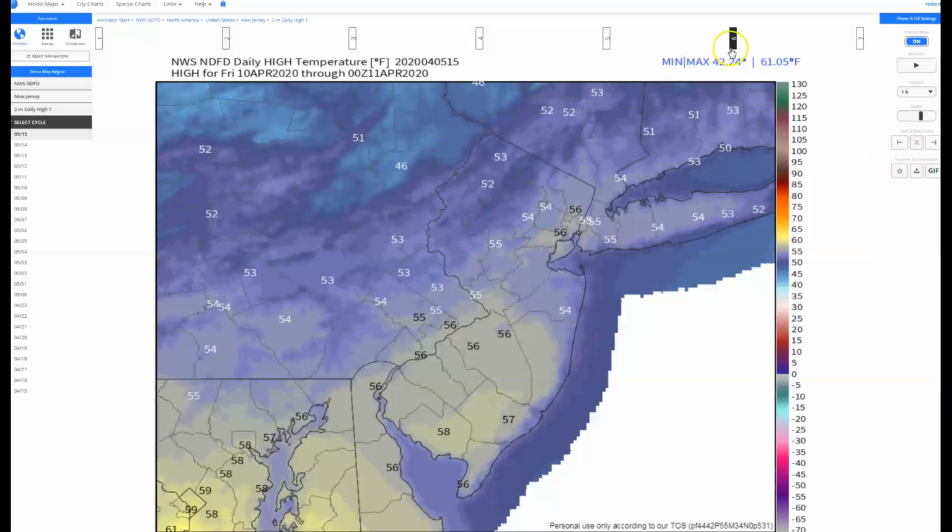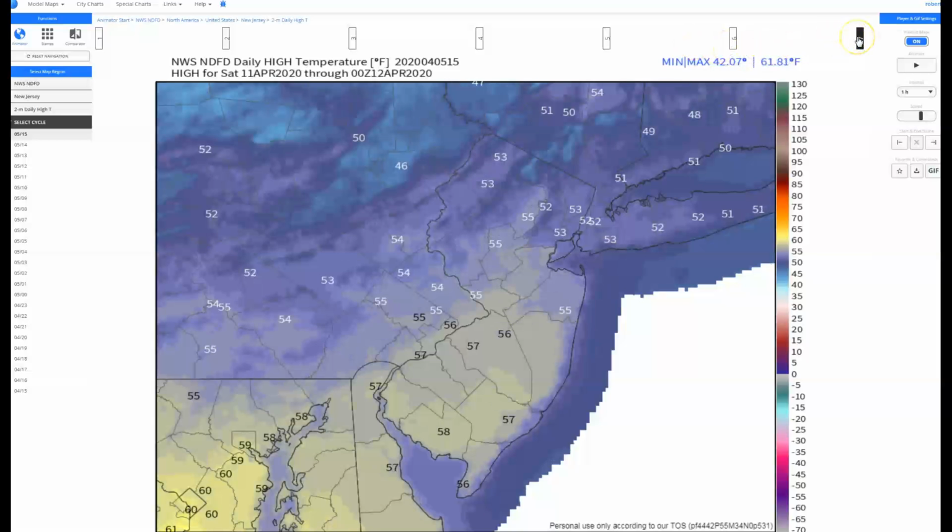But by Friday, everything kind of calms down. Low to mid 50s, mid and upper 50s to the south and west. And the cold air is now in place over the weekend with temperatures in the upper 40s to near 60 degrees from northeast to southwest.